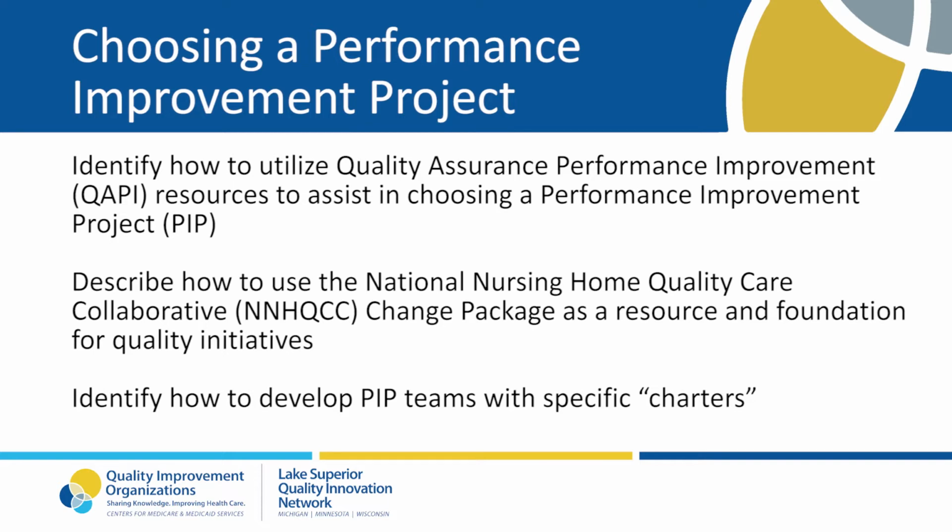Effective quality assurance and performance improvement is critical to our national goals for improving care for individuals and improving health for populations, while at the same time reducing costs in our healthcare delivery system. We have the opportunity to accomplish these goals in each local nursing home with the aid of QAPI tools and the establishment of an effective QAPI foundation.